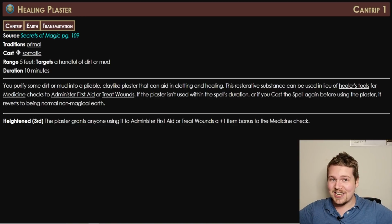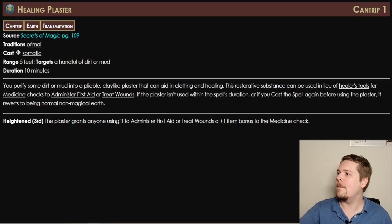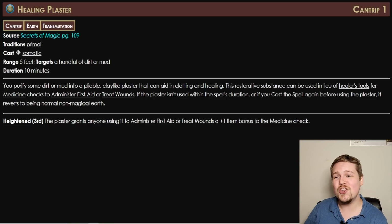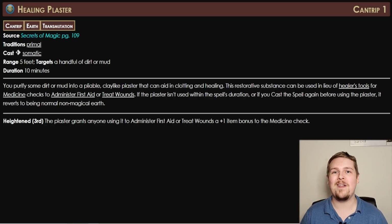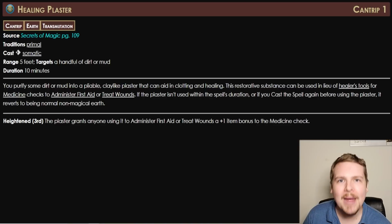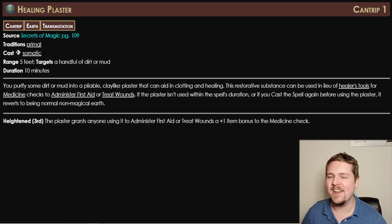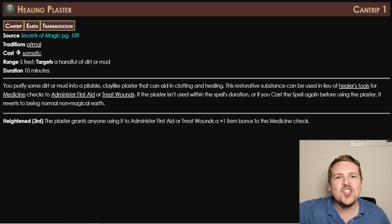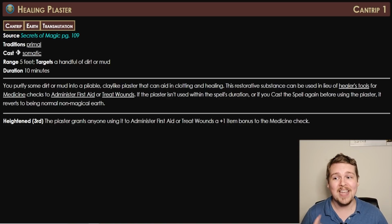This is actually incredible, and what's nice is you don't even need to use it right away. You can pick the mud up, enchant it, and then shove the mud in your pocket, and you can use it within the 10-minute period. Another really good fact about this spell is you don't have to make the medicine check. If you have a cleric who is a master in medicine, and you're only trained, but you're the druid, you can pick up the mud, enchant it with Healing Plaster, and give it to the cleric. This is a fantastic cantrip and will save lives.